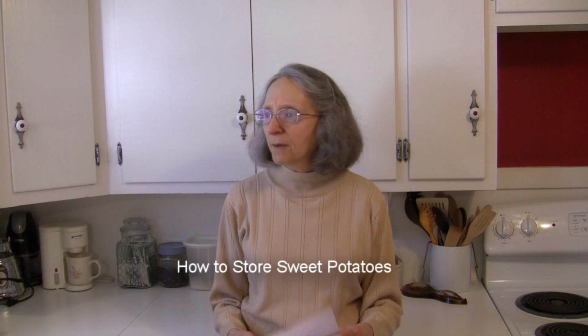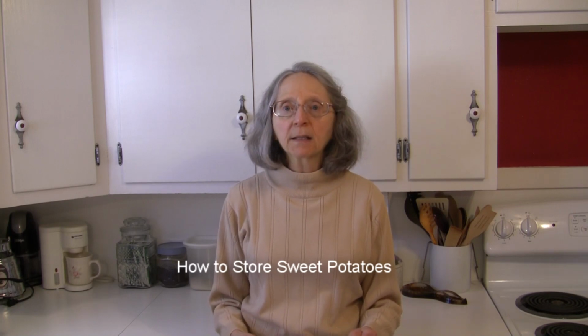How to store your sweet potatoes? Well, they are root vegetables, so they do store best in a cool, dark, well-ventilated environment, like a root cellar. But I don't know anybody that has a root cellar nowadays. If you do, great. If you don't, well, just a cool, well-ventilated, hopefully dark environment will work best. If not, do the best you can. It is not suggested that you put them in the refrigerator because that will alter the flavor. That's a little too cold for them.